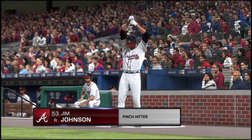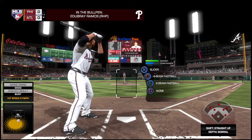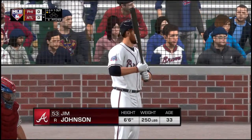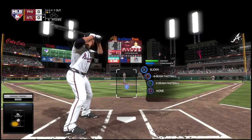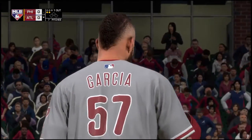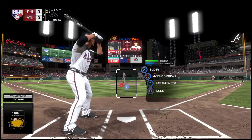Jim Johnson will move into the on-deck circle now to try to get something started here with 1 gone in the inning. Jim Johnson. Swing and a miss on the slider, 0-1. Swing and a miss, and he's in the hole 0-2 now. Man, he's got a good fastball. He showed it off right there. He blew it right by him. 1 out, nobody on.